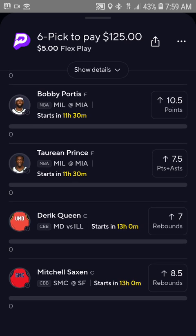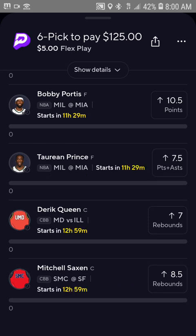Last pick of the day, I'm going with Mitchell Saxon playing for St. Mary's, California University to get over 8.5 rebounds going against San Francisco. Yeah, this is the same scenario. The center that they got from San Francisco doesn't really grab that many rebounds. A lot of the rebounds are going to the guards most of the time, and he also doesn't like to shoot 3-pointers. And Saxon is averaging 8.2 rebounds on the season.